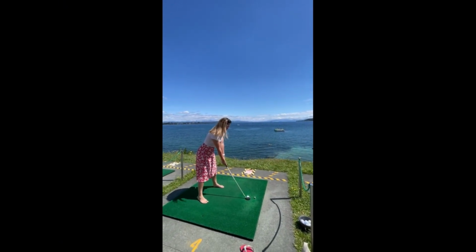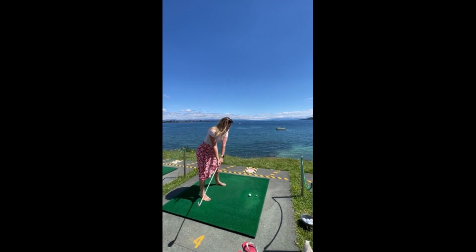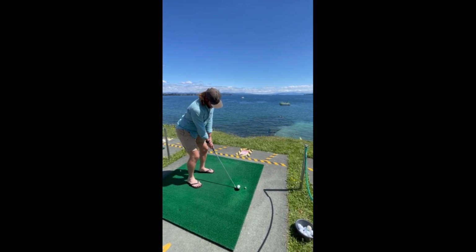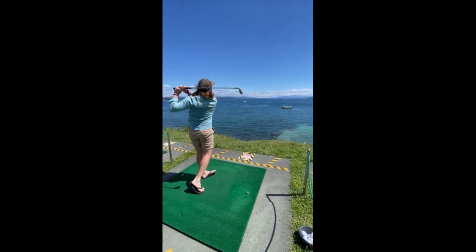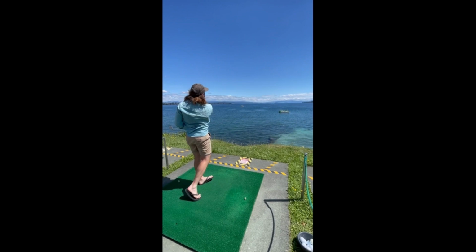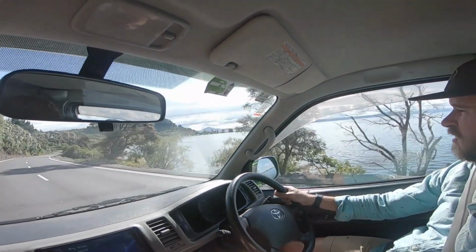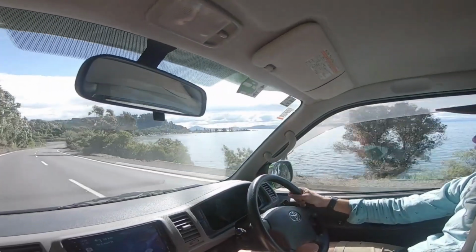This is in Taupo. Yeah, hole in one chap. I hit the green. I think every time you hit it. Yeah. Look at that. If you got a hole in one, you won like 10,000. Something like that. Yeah. McDonald's in a plane. And my mate nearly went through the windows.